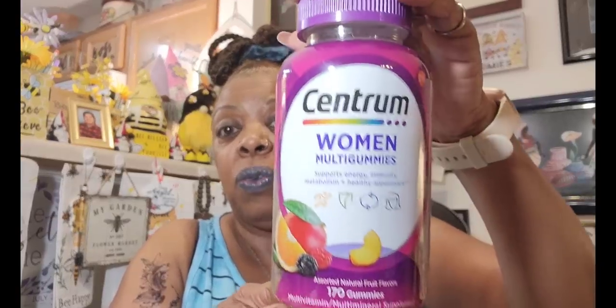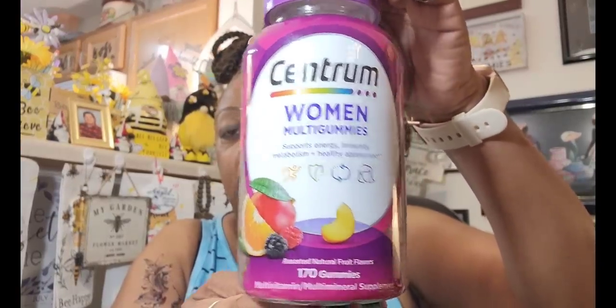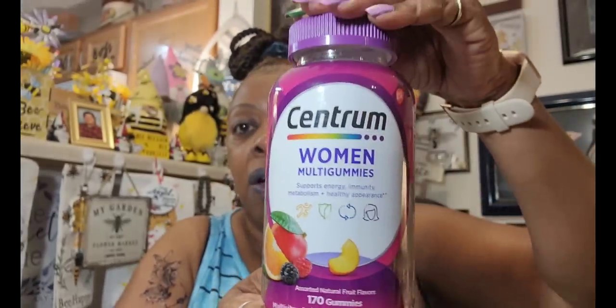And then she sent me this big, ginormous bottle of Centrum Women's Multi Gummies, assorted natural fruit flavors, 170 gummies. It is multivitamin, multi-mineral supplements, and these are like the vitamins that I get from Walmart that cost me $9.99 plus tax, if they haven't gone up already. And I think you're supposed to take two gummies a day. Yep, that's about right. Look what she sent me, you guys. Oh my God. 171. Wow. Thank you. Thank you, Marina. I was trying so hard not to go to Walmart and buy my normal vitamins that I take for women every day.